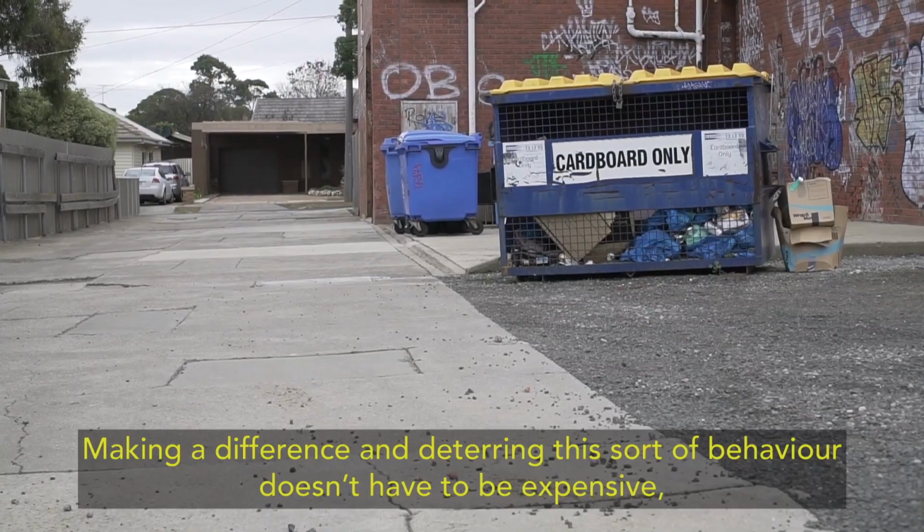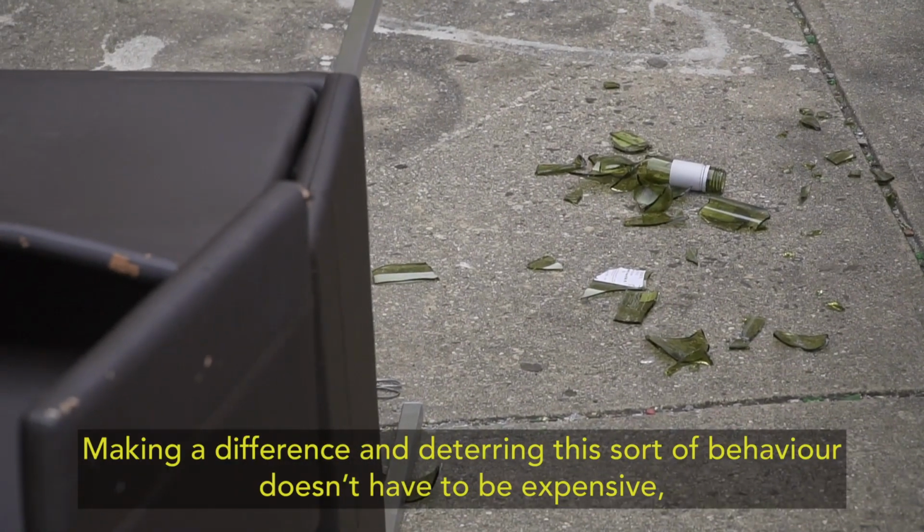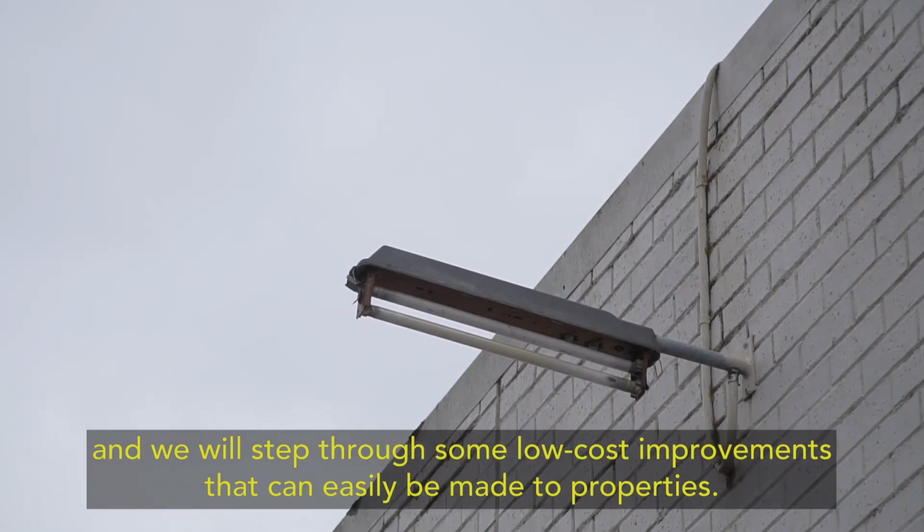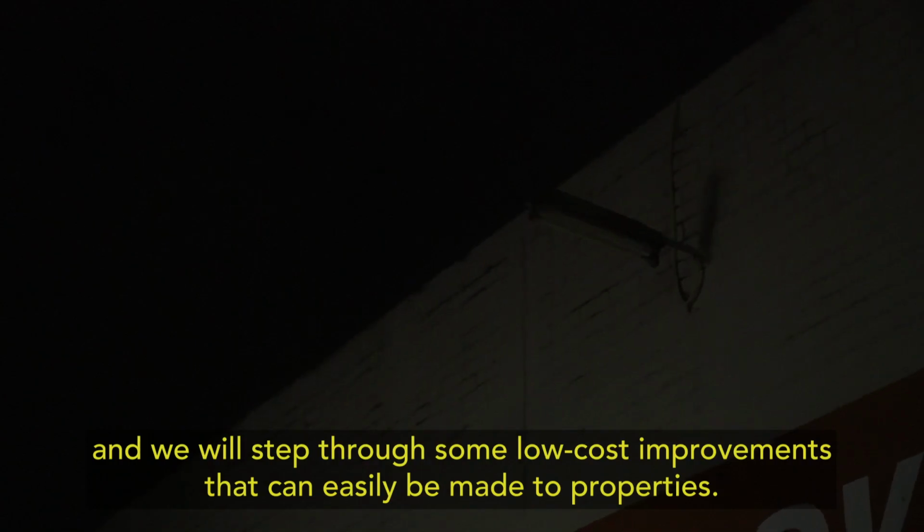Making a difference and deterring this sort of behaviour doesn't have to be expensive, and we will step through some low-cost improvements that can easily be made to properties.